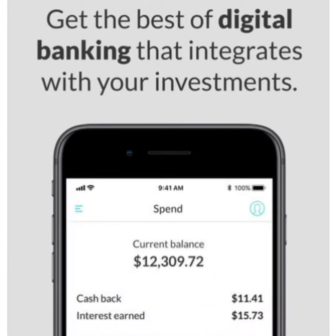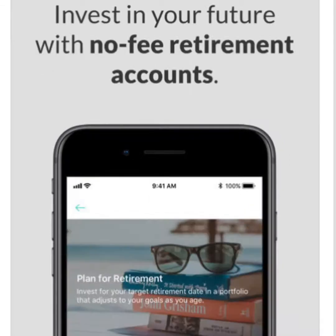Another big similarity between these two apps is that they both have digital banking, but I'm going to get into a key difference between the digital banking with Stash and M1 Finance shortly. Also, M1 Finance has not launched their debit card yet, but they are going to very soon, probably within the next couple months, and Stash just launched theirs within the last couple months. So they're launching it very close in time.